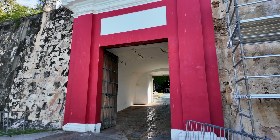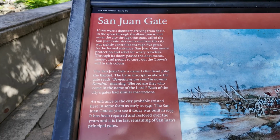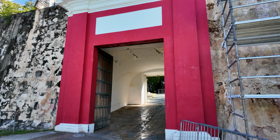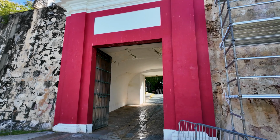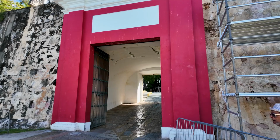We have officially arrived to the gate of San Juan. It has a Latin inscription at the top, and they say that a door here existed back in the 1540s. Obviously not this one specifically, but there was always a door here.